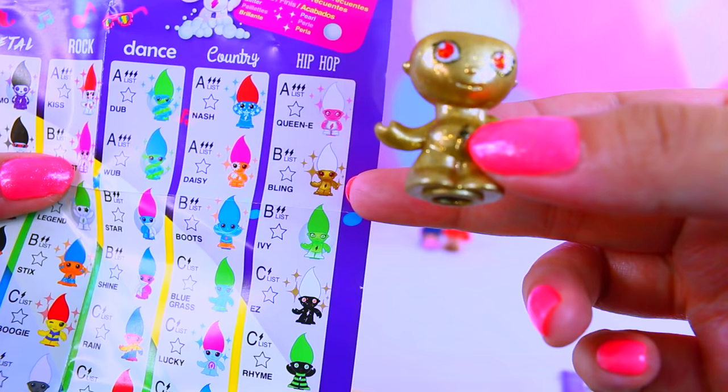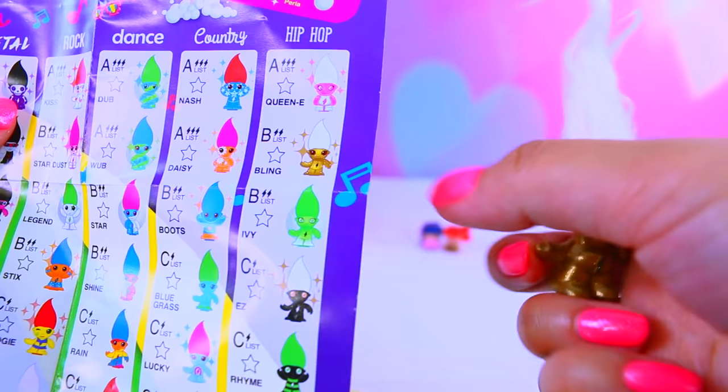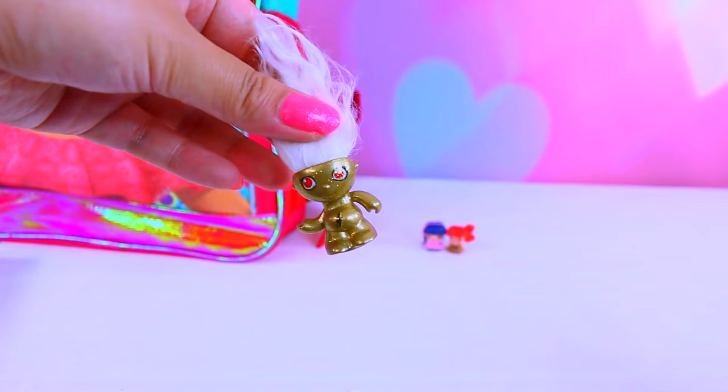Bling. And let's see, the B list, it is rare. So right there, B, and she is rare. Woo! Yay, we got our rare Electrokideez. Let's try it on a pencil. There we go. Isn't Bling really cute on top of a pencil?